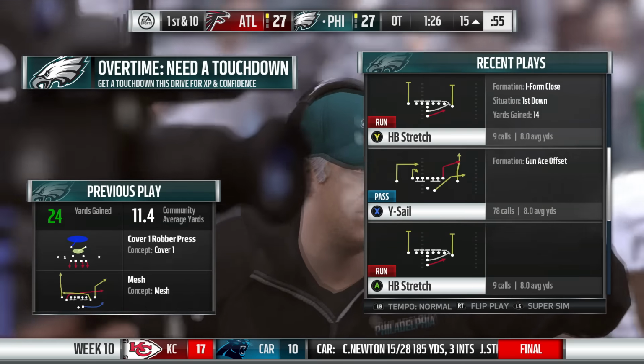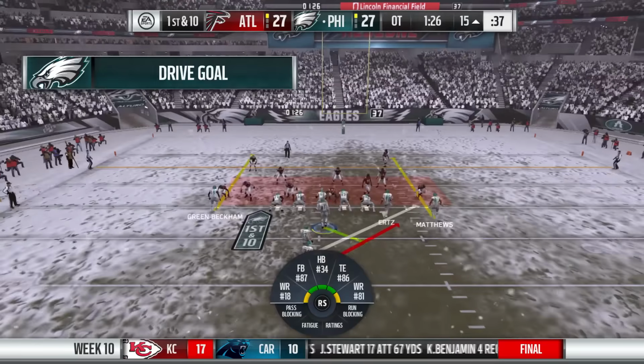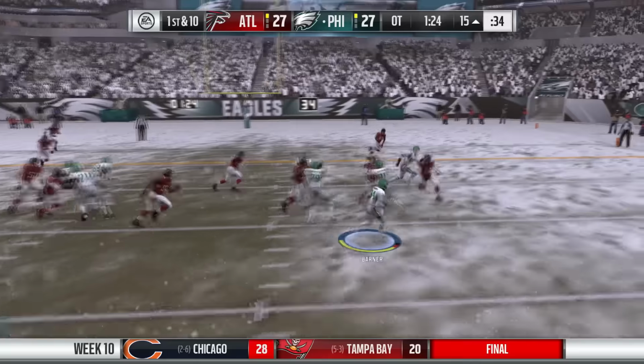If I fucking miss this kick, a minute 26 left, Atlanta could just stall, run the ball, and get a tie. No one wants to see a fucking tie. What a joke that would be. So I said, I got to punch this shit in. And we got Kenyon Barner here.